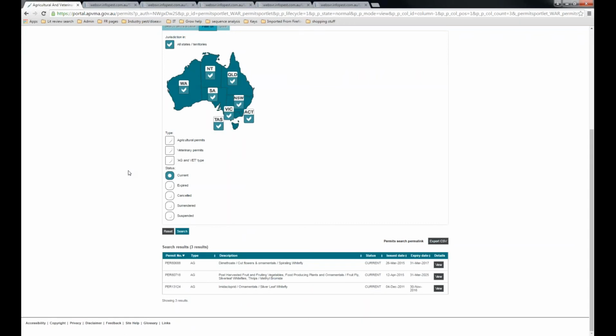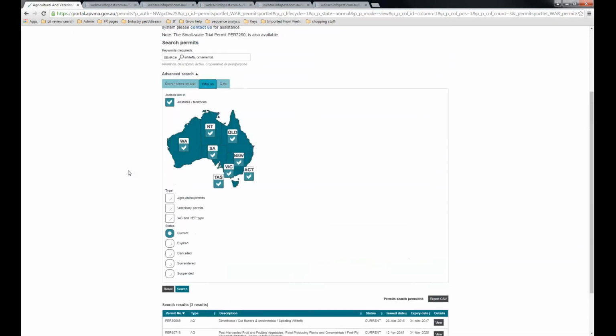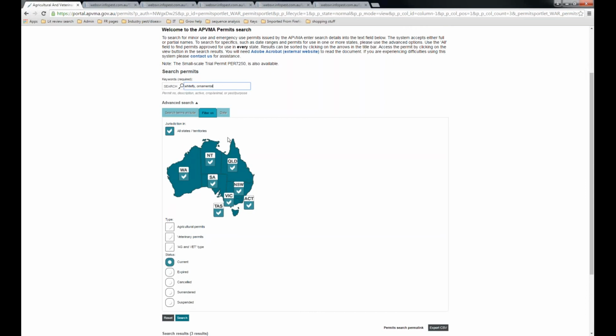Hopefully that answers the question. Basically, you need a label or a minor use permit to use any product unless you're in Victoria, and they have quite some specific laws. And if you're in Victoria, it's worthwhile becoming very familiar with those laws. They're available if you do a search through their local Department of Ag. Yep, I think that covers that one.